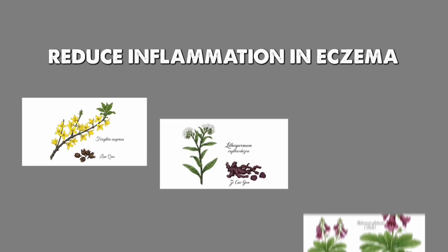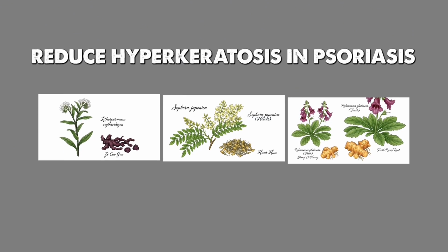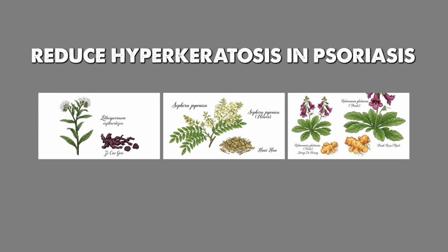And just to share a little, these are some herbs that reduce inflammation in dermatitis. And these are some herbs that reduce hyperkeratosis in psoriasis. Can you see the overlap?